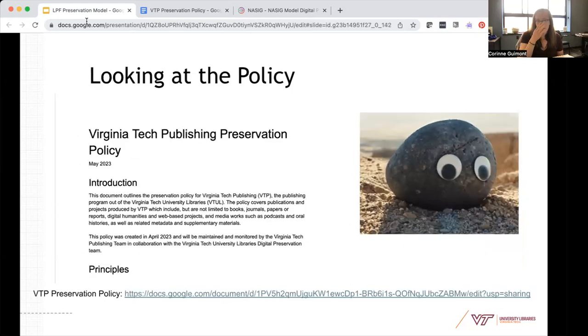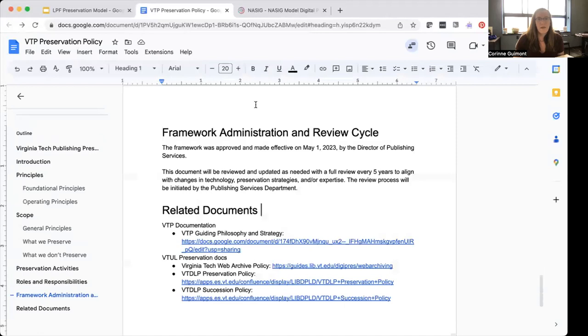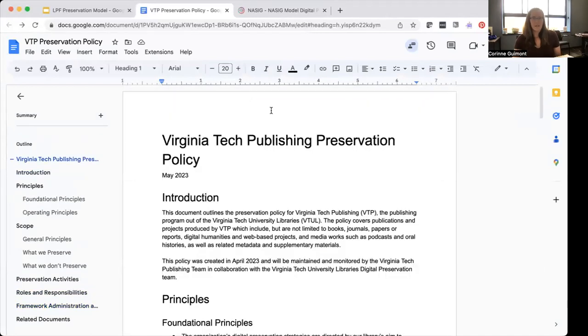So now we can go ahead and take a look at our policy. I'm just going to hop to this tab, but there's a link there in the slides as well. And I'll scroll all the way to the top to get started. So again, I tried to keep this short. It's around 4 pages. I wanted something that was easily digestible for both future me as well as other future people in our department that might take a look at this. And I mostly followed the sections outlined in that model policy document.